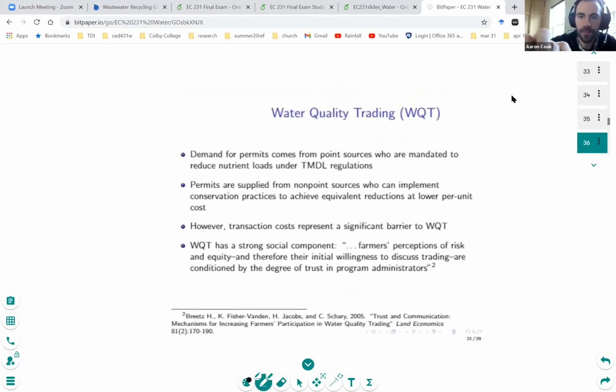And so there are these systems of water quality trading that have been developed. They're still kind of immature. They're not completely in place in every area, and there's not as much trading as maybe we would like. But the idea with water quality trading is that the demand for permits comes from point sources who have mandates to reduce their nutrient loads under total maximum daily load regulations, and then the point sources have that kind of direct regulation on them from the TMDL, and they're able to satisfy those mandates either through upgrading their own facilities or by purchasing offsets from non-point polluters who can implement conservation practices at lower per unit cost.